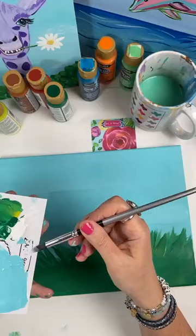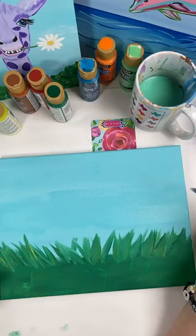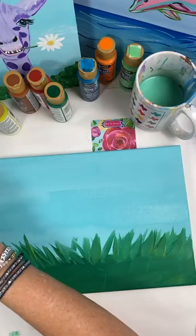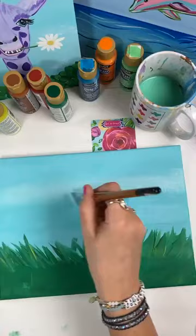And then I'm going to start with, trying to think if I want to fix this background real quick now that I'm noticing it's not solid. Let's just do a quick fix here. Hold please. Let's blend that better into each other.